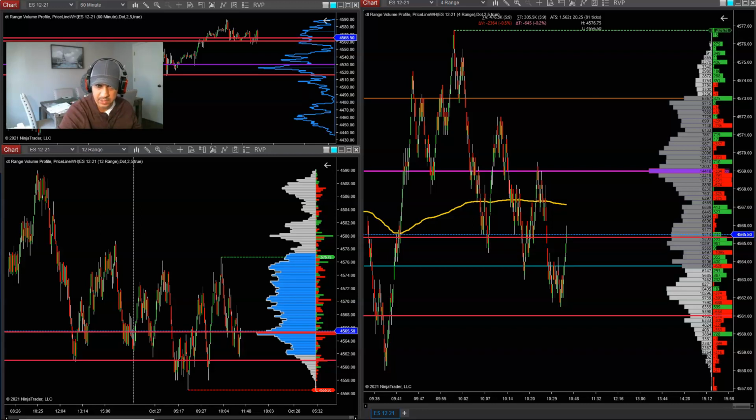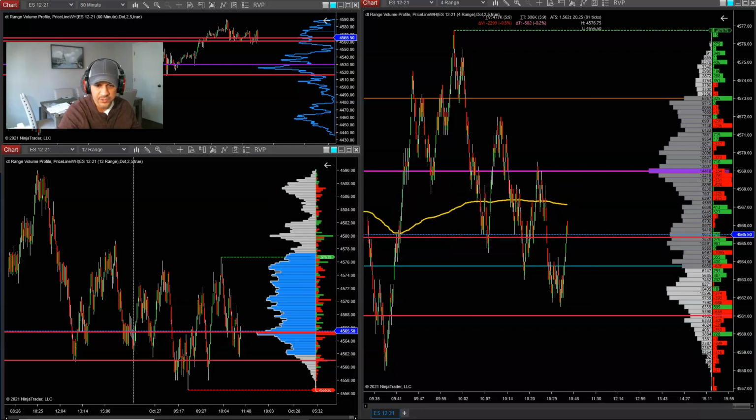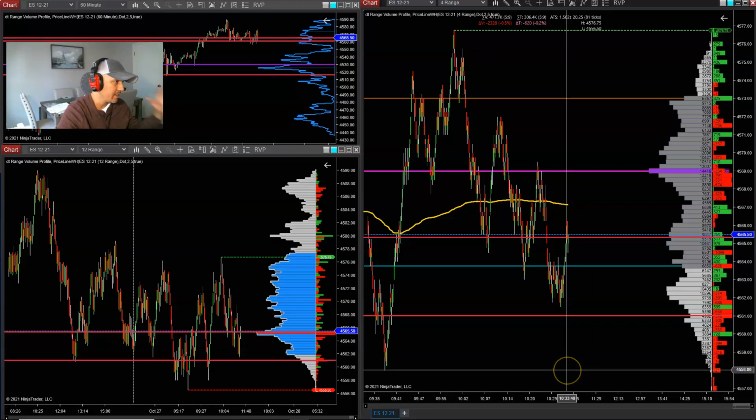Not the best little entries there, but just scalping long. So I'm up 42 ticks right now. Those little quick entries. All right, 42 ticks. And that gives 525 right now. That's $525 right now. So I've been trading 20 minutes pretty much and I'm up 525 right now.